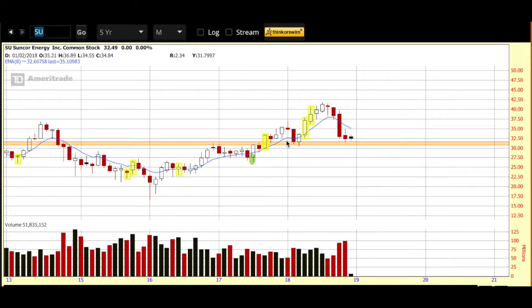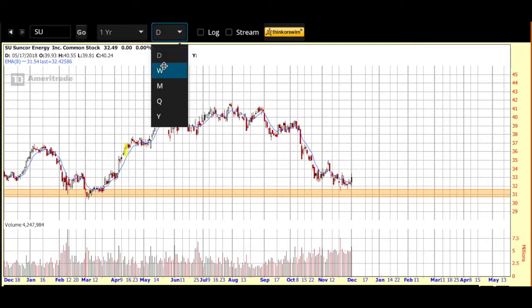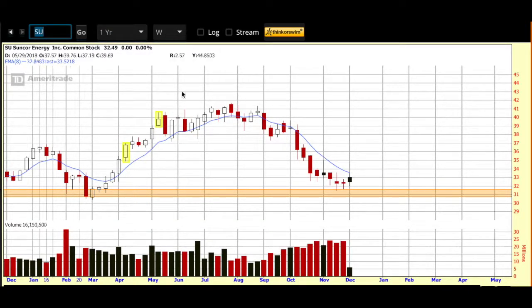So worth noting, we had this low here over support, and now we're getting an ever so slightly either equal or slightly higher low over in this area. I'm going to move it away from the 5-year monthly to the 1-year weekly, and we can see how Suncor lifted off the same orange line here, but you can see how it spent some time, probably about 5 or 6 weeks, consolidating before it decided to lift and move back up and over the blue 8-day EMA.